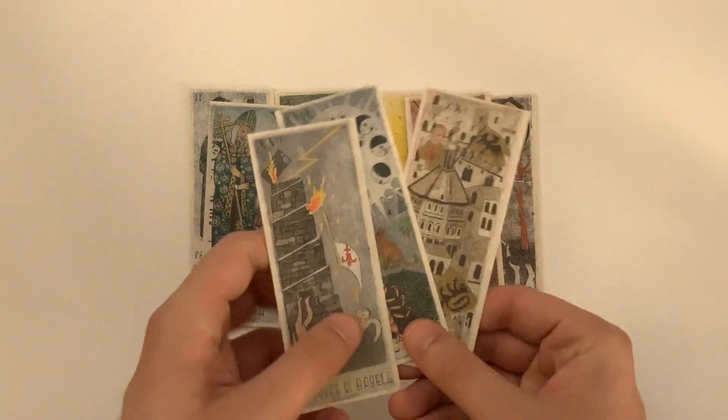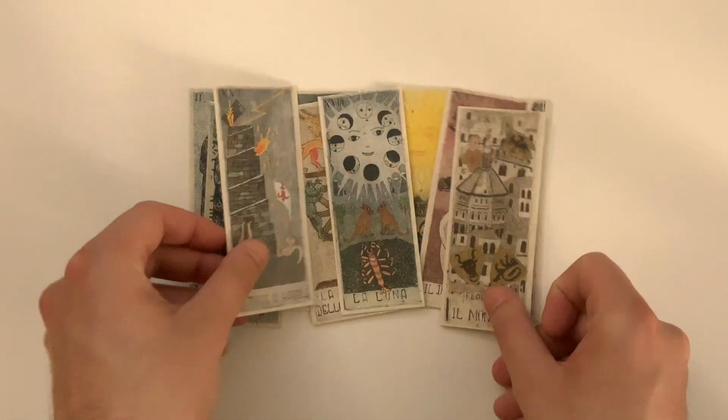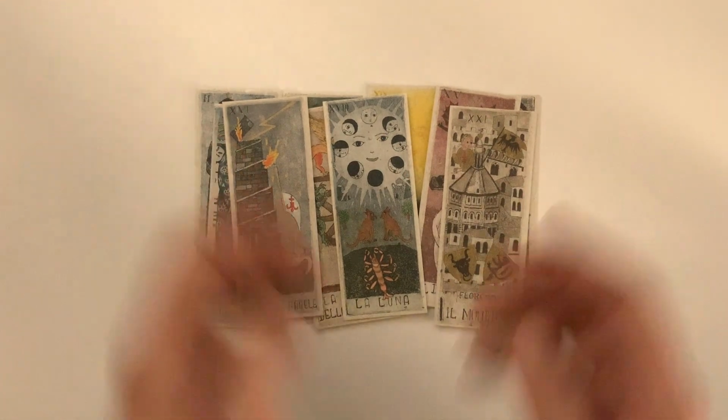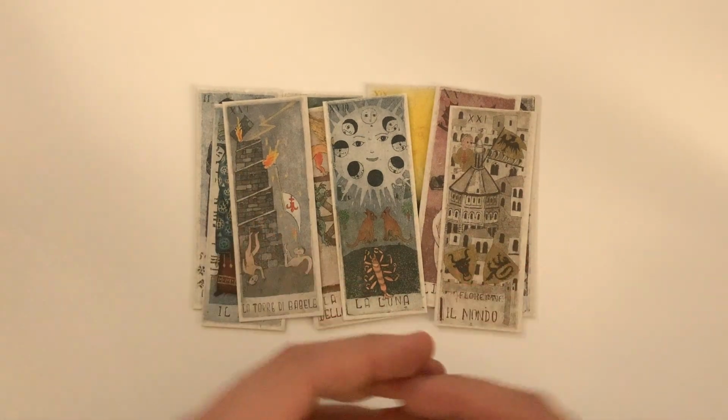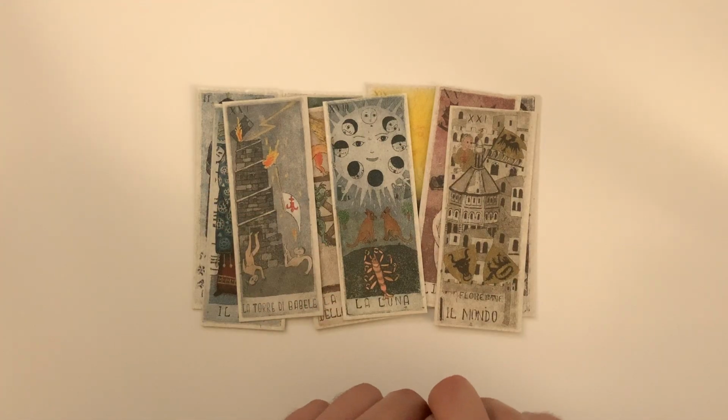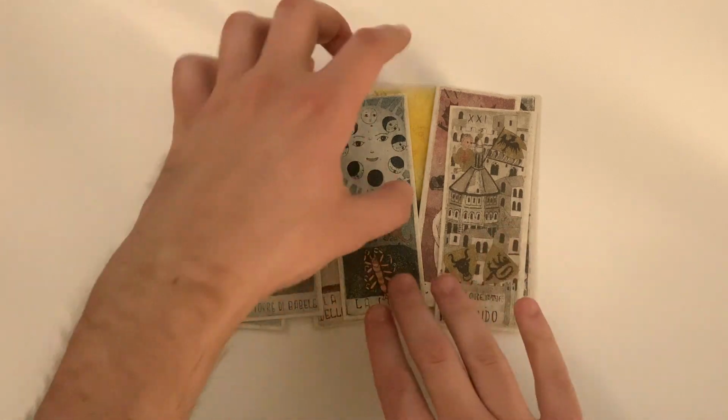And I personally think that the biggest reason for that is the restriction of the card size. Just having such a limited canvas to work with forces you to get really creative in really out of the box ways. And I think that was handled so insanely successfully in this deck.